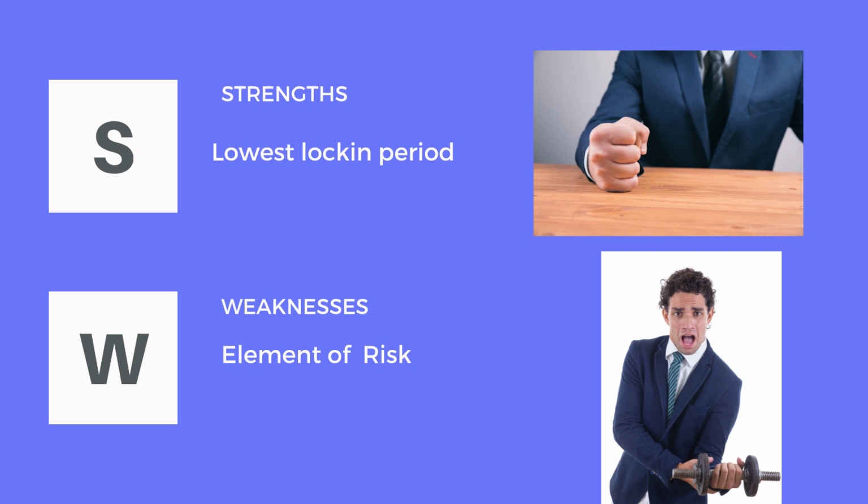SWOT analysis. Strengths. The biggest strength is it has the lowest lock-in period compared to other tax savings instruments. ELSS has only a 3-year lock-in and you can churn your capital with the lowest cycle. Secondly, grow your investment with the power of equity and save on tax.